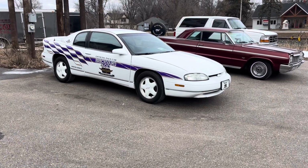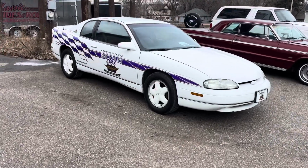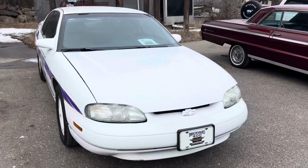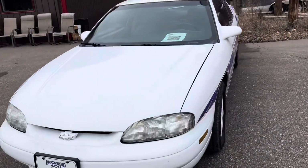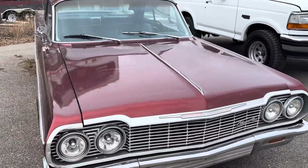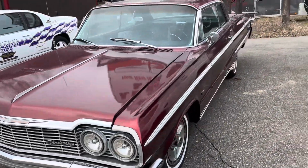Back here in Annandale, Minnesota, Classic Rides and Rods. Show you some new inventory. This is a '95 Brickyard Edition pace car, number 243 of 480 made. That'll be a new one on the website. Got a '64 Impala, 4-speed, all-in air ride. That'll be going up there.